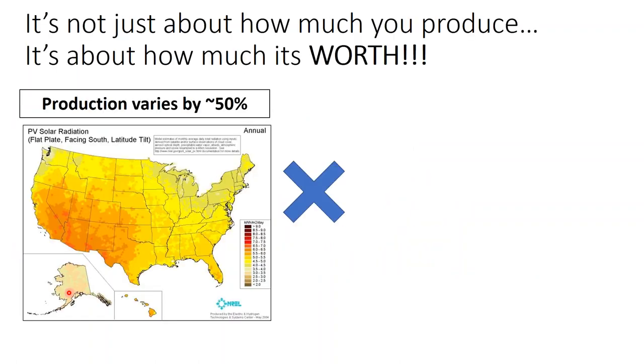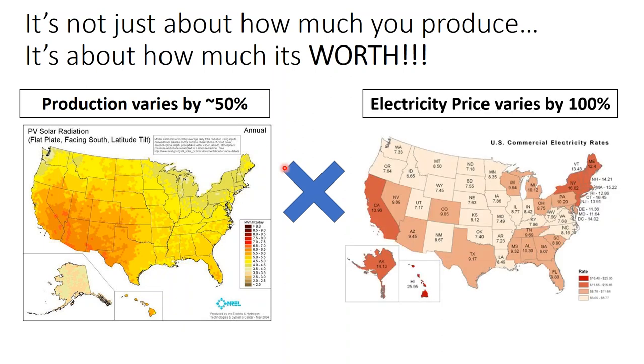So the greatest kind of economic mistake is, it's not just about how much electricity you produce. It's also how much that electricity is worth. And so you'll see in the morning news, they'll talk about solar and say, well, that sounds like a great idea for sunny Phoenix, but we're up here in New York City where it's cloudy all the time. Well, they have a point. Your solar array in Arizona may produce 50% more than your solar array in New York. But guess what? It's also how much is your electricity worth?